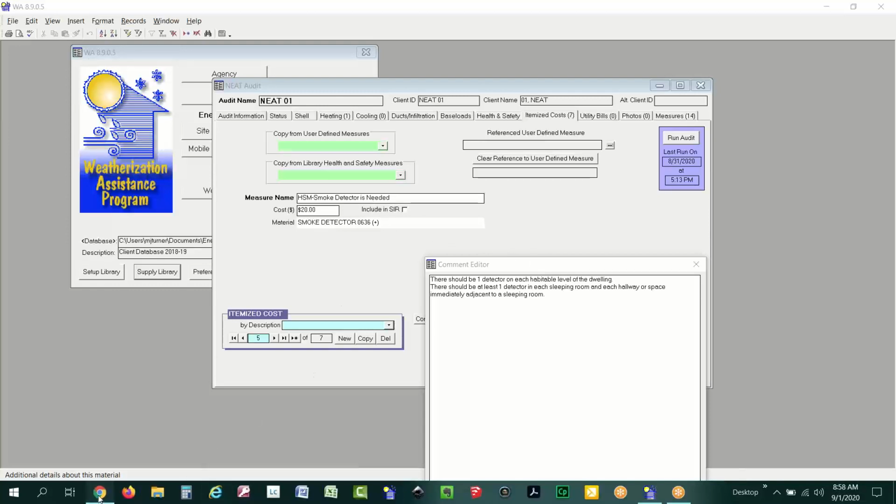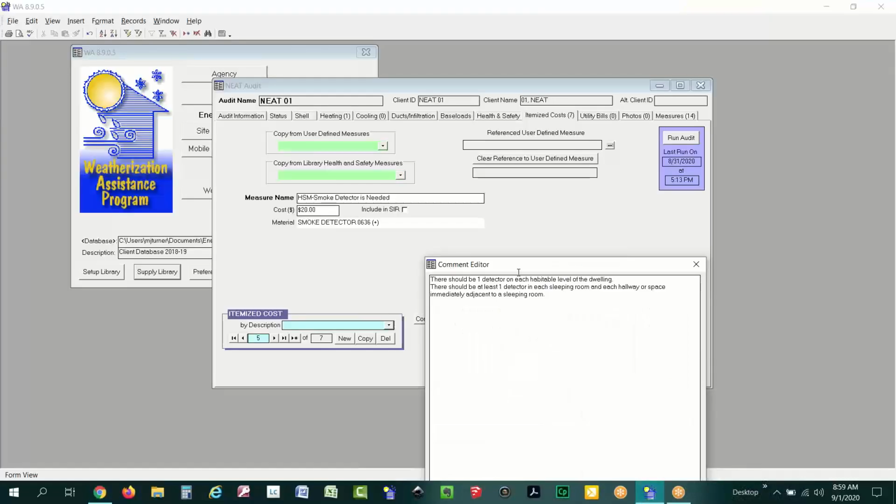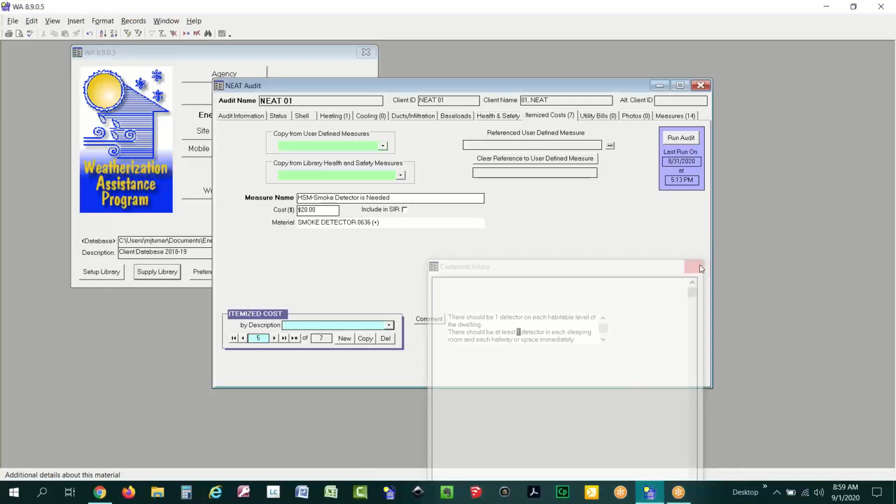Yeah, so let me go back to my table really quickly. On the health and safety measures, there are some no's where no additional justification is required. HSMs required on every home, such as ashtrays, smoke, and COs, don't need any additional justification. Our program standard says that when we get to a house, if there are not sufficient smoke detectors in the home, then we will bring that up to the current code. We'll bring it up to the current code for COs. If the home doesn't meet the ASHRAE standard, we're going to make sure that it meets it before we leave. So just by saying we're going to install an ASHRAE fan, you don't need any other justification as to why you're installing it. Smoke and COs and the vapor barrier are the ones that fall into that category. So really, on this example, you could basically leave this part blank and put nothing there.